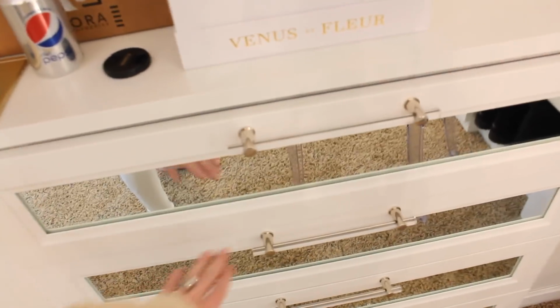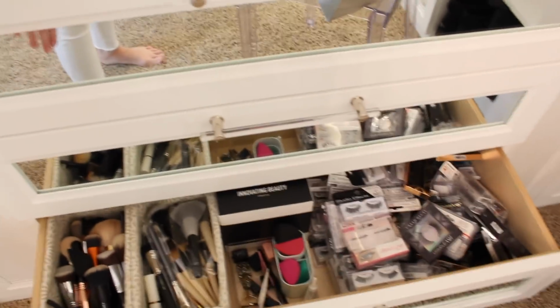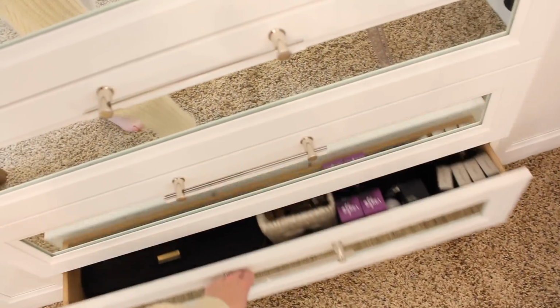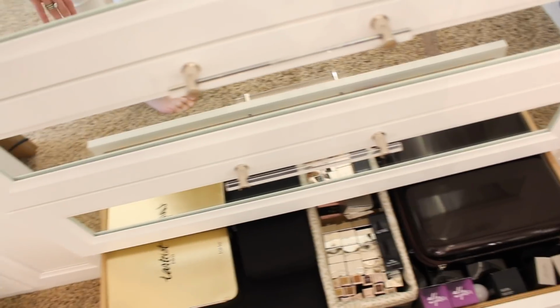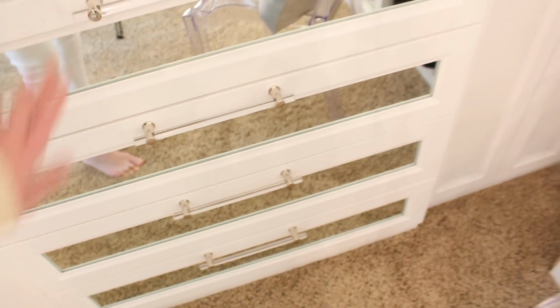Oh, don't look in there. I'm kidding. But I don't feel like it's super organized. I'm getting there, you guys. I really am. I've gotta get this together, okay? And a lot of things I need to get rid of.